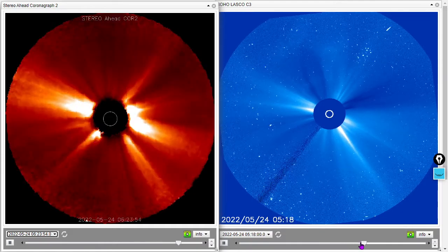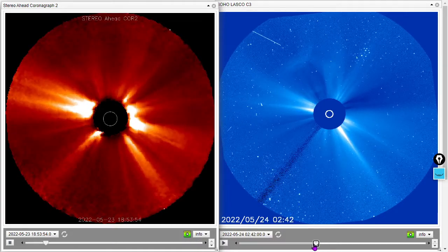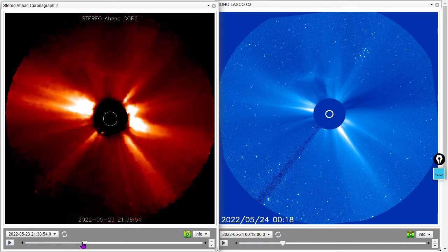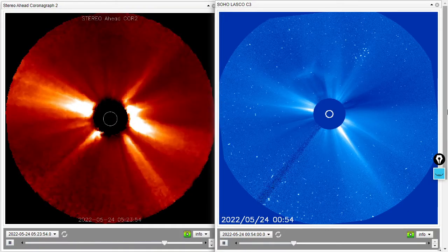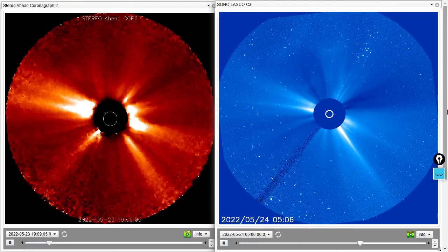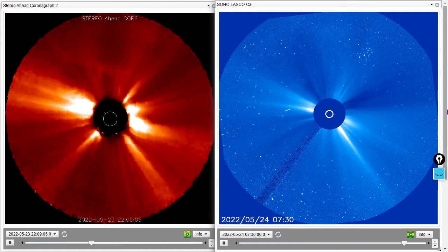So it looks like we actually do see some CME activity here. And we can see a CME kicking off right around midnight. And let's see what we see on the STEREO A coronagraph. So it's not Earth-directed. It looks like it's on the far side or really coming out of the northern hemisphere. So it's sort of part of a crown prominence.